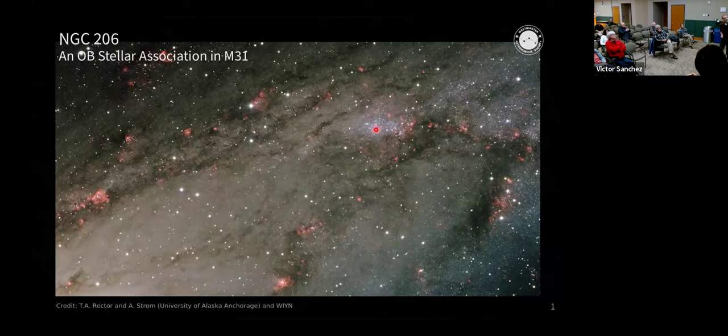Anyway, there's two parts. It's actually two clusters. One of them is about 10 billion years old, and the other one is about 40-ish million years old, which is pretty young for a star in any cluster.